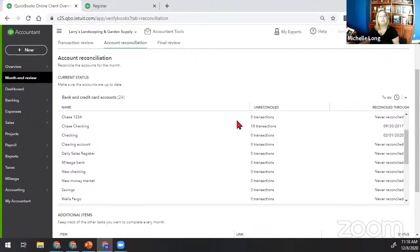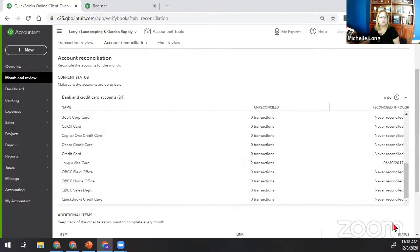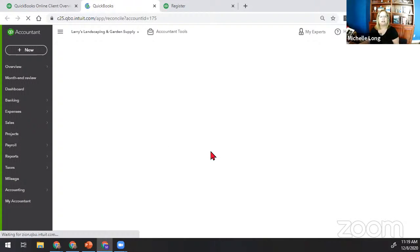So again, this is a month-end review. You can do this every month. If you haven't been using it yet, you can start using it now to get things ready for year end. Then down at the bottom, again, you can add additional items. You should reconcile every bank account almost. You can't reconcile AR and AP. You can't reconcile undeposited funds, but like on the client retainers account, if I click review, that should take me right into reconciling the client retainers account because I previously saved that link.